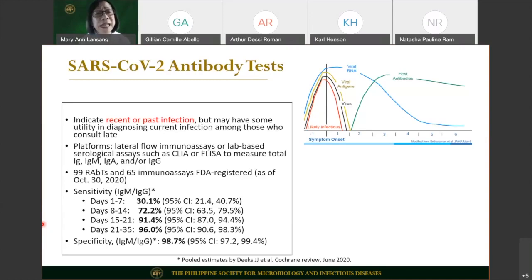The platforms are usually lateral flow immunoassays, but the more reliable ones are the lab-based serological assays such as CLIA, chemiluminescence immunoassays, or ELISA, enzyme-linked immunoassays, which can measure either total Ig, IgM, IgA, and/or combinations of these and IgG. In the Philippines, we already have 99 rapid antibody tests and 65 lab-based immunoassays, as of October 30, 2020.